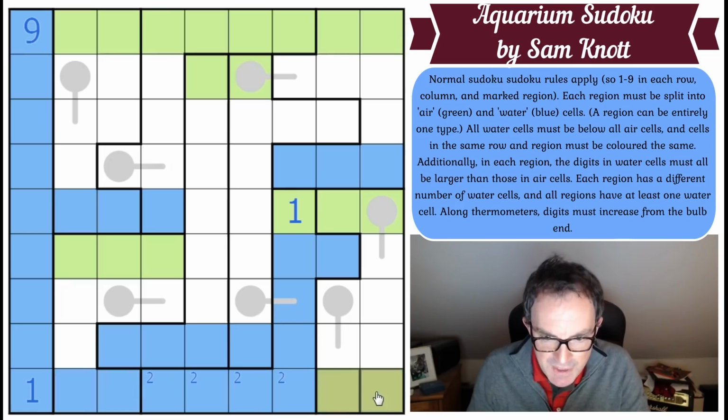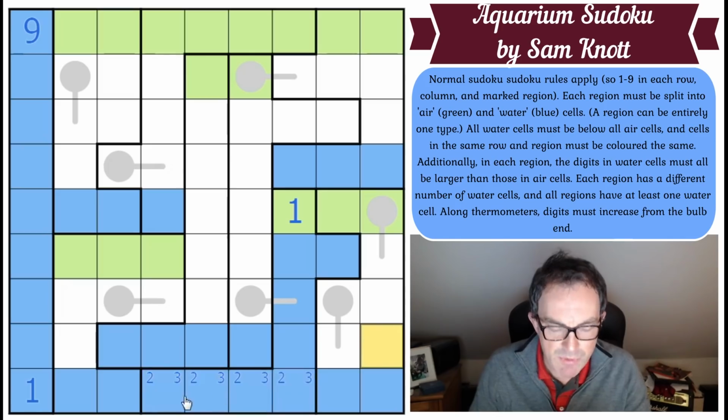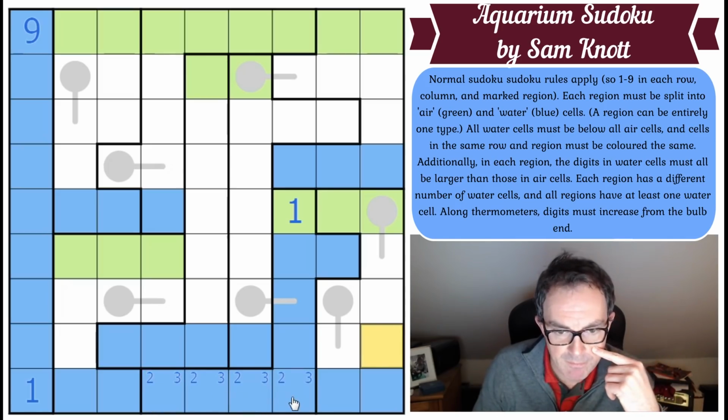Now, on this side of the grid now, can we put 3 in either of these squares? Well, we could have done before, because we could have had a 1-2 pair here. But now this is a 1, we can't. So the 3 does not go in this region. The 3 goes in this region. But I don't think we actually get more. I don't think we actually learn very much more from that, actually.